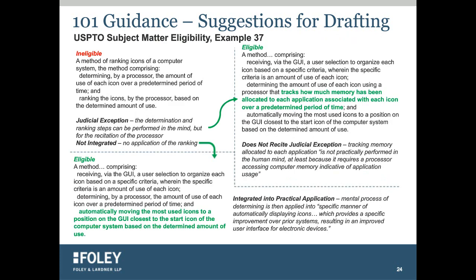PTO has also provided several new examples that came out with the new guidance. In the example shown here, the first method of ranking icons is considered ineligible because the ranking steps can be performed in the mind and there's no application of that ranking. So again, even though the claim here does recite determining by a processor, the processor is essentially disregarded and the remainder of the claim can be simply performed in the mind.